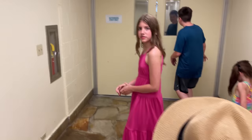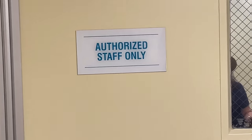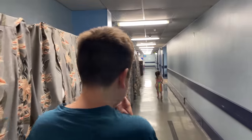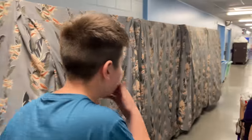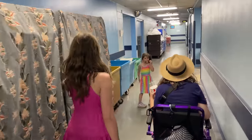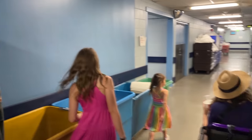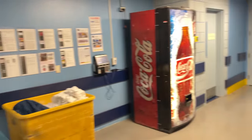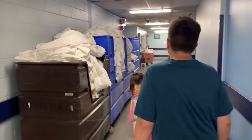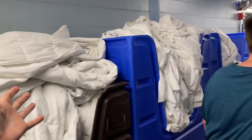I think Leland is sneaking us in the hotel here. I don't know, guys. Okay. So, where are we, Leland? This is like the laundry. This is like where we do laundry and dishes and stuff. This is not good. You're gonna get us in trouble. We're gonna get caught. It's like where they wash the sheets and all that.